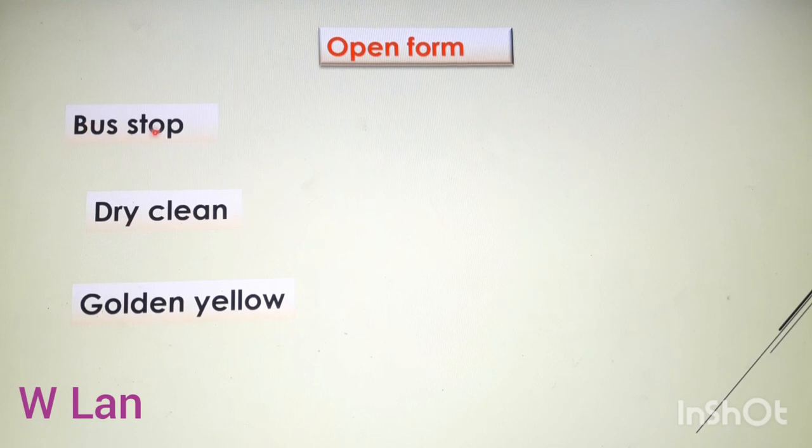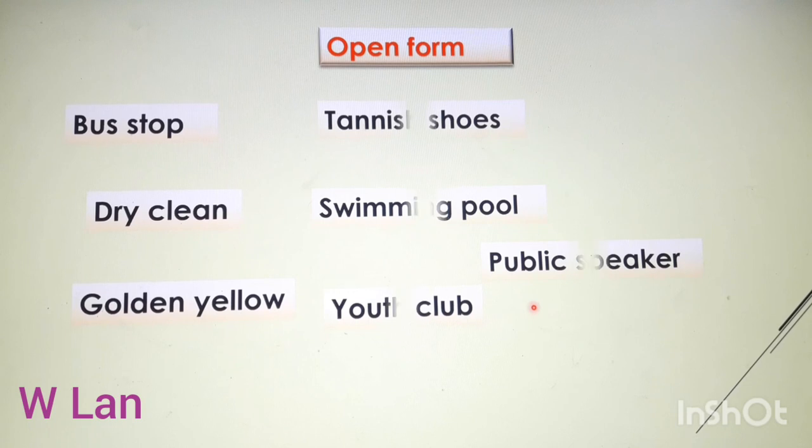Okay, two words forming the compound nouns, but between them you can see the space, right? Other examples. Tennis shoes, swimming pool, public speaker, youth club. Okay, these are the open forms of compound nouns.